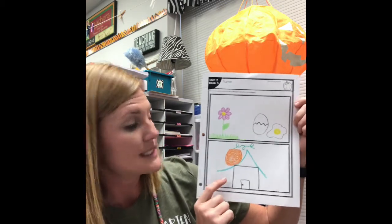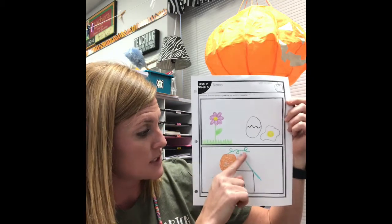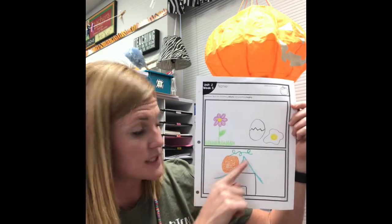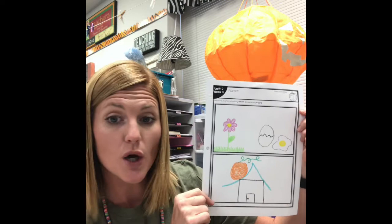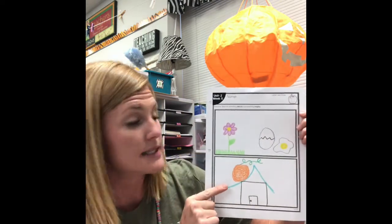For the word sagging, I drew the picture from the story where the pumpkins were sitting on the roofs and causing the roofs to sag. You can draw anything you want as long as it's something delicate and something sagging.